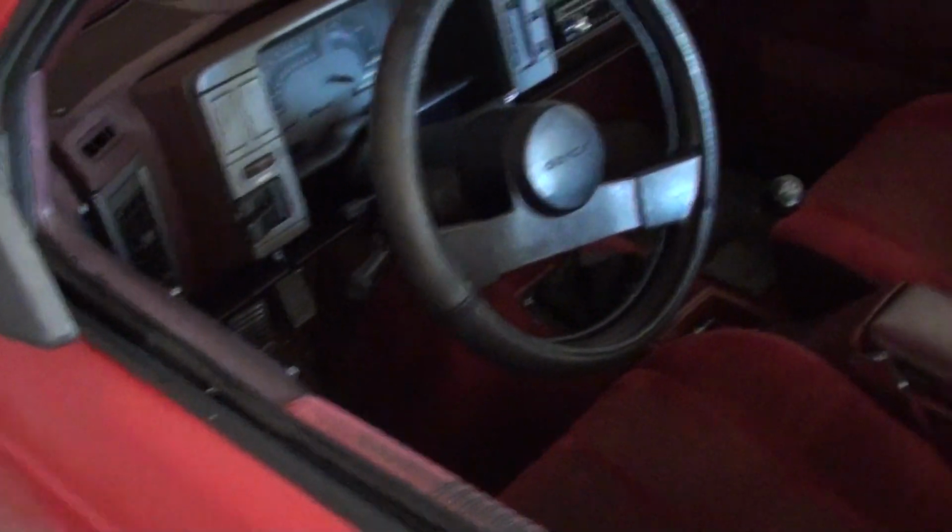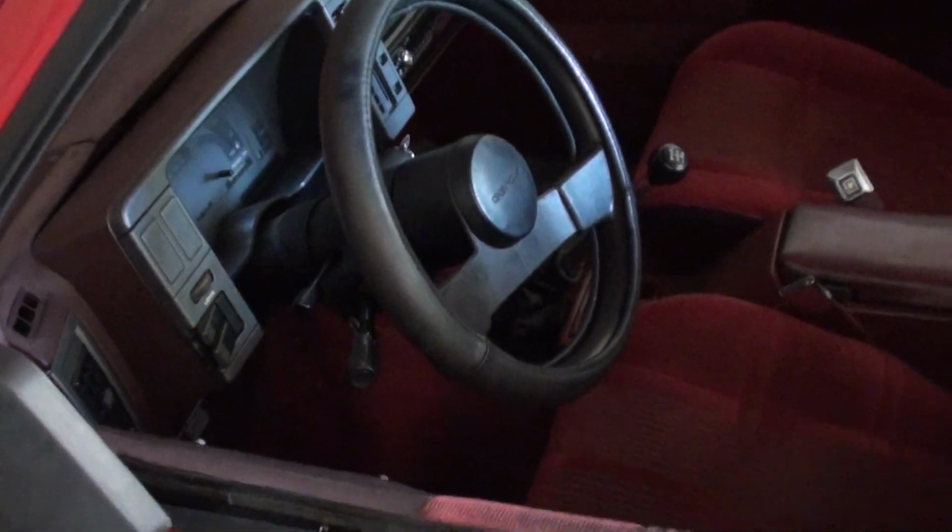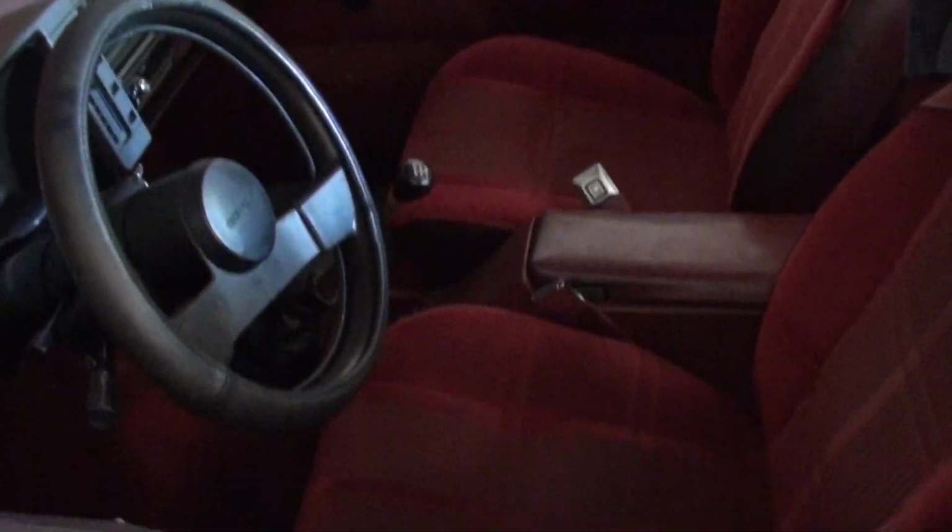I'm trying to think what else here. Anything done to the interior? I know I had to change the gauge cluster, but you may not have to. I think I paid 50 bucks for a gauge cluster. Nothing to talk about in the interior so much.